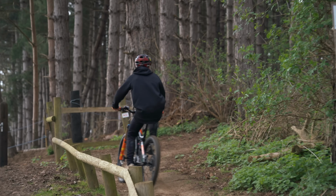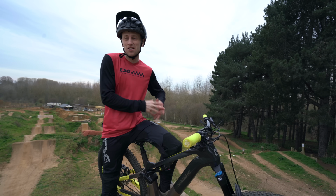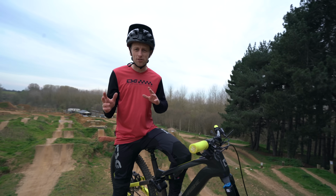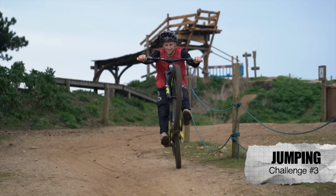Trail riding complete, and they both feel very, very different. This one has a lot of grip. The other one, you have to work a little bit harder to find it. The next test though is going to be on the dirt jumps behind me.